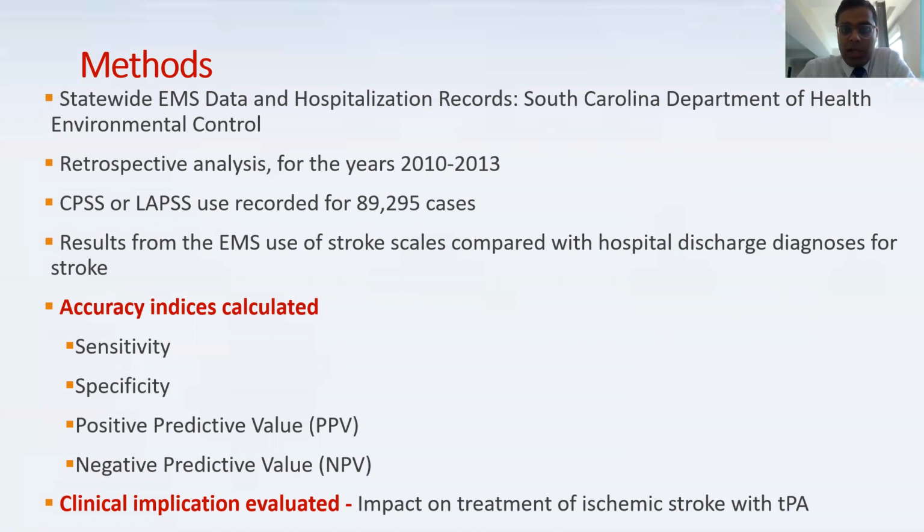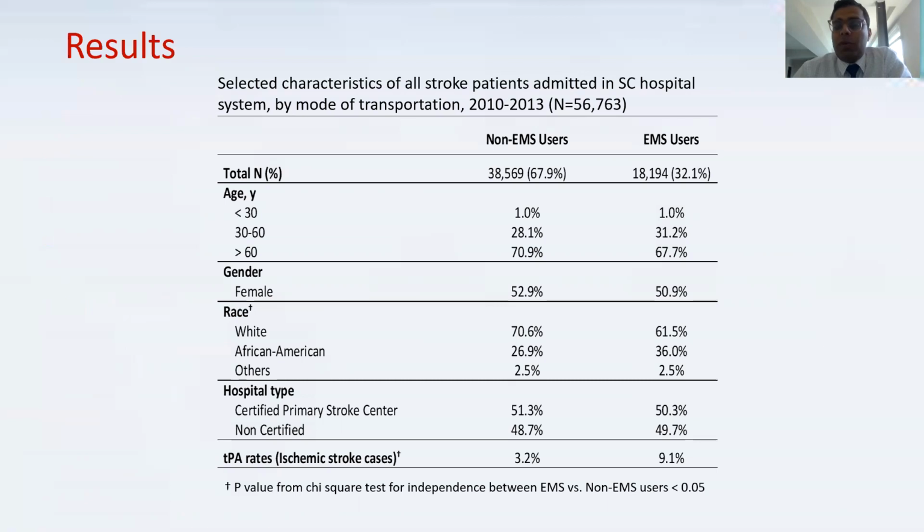Results from EMS use of stroke scale compared with hospital discharge for stroke. We used the database that came from EMS utilization of stroke scale, merged it with the hospital discharge records, and did some comparisons. We checked for the accuracy of these stroke scales. We looked for sensitivity, specificity, positive predictive value, and negative predictive value. We also looked at the clinical implications. We also checked, if someone is accurately diagnosed with stroke using CPSS or LAPSS, what's the impact on treatment of ischemic stroke with IV tPA? So these are our main results.